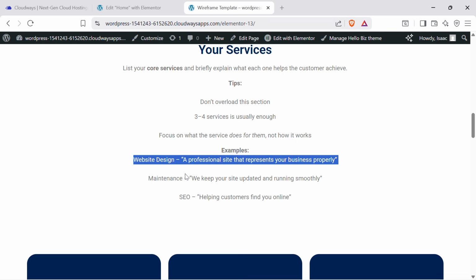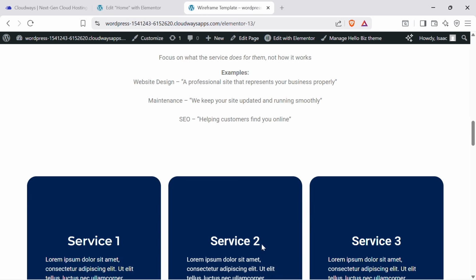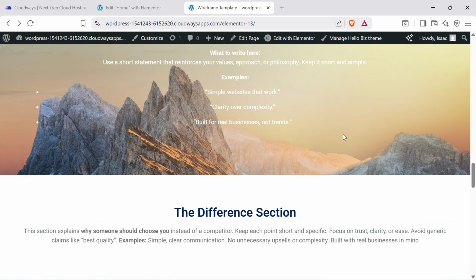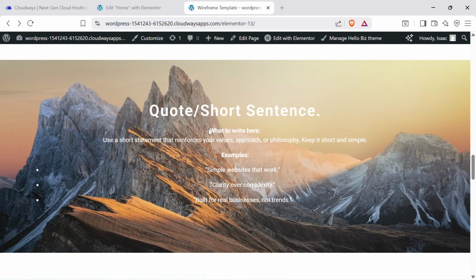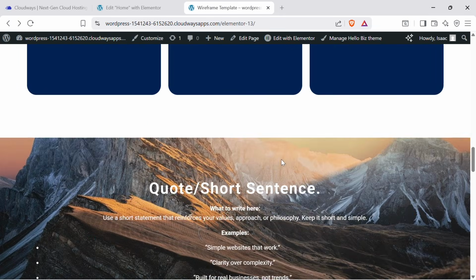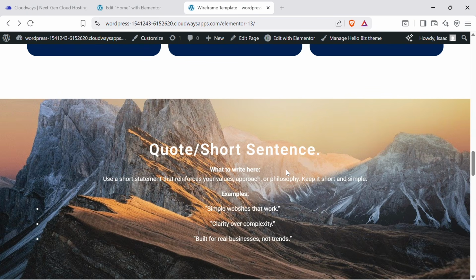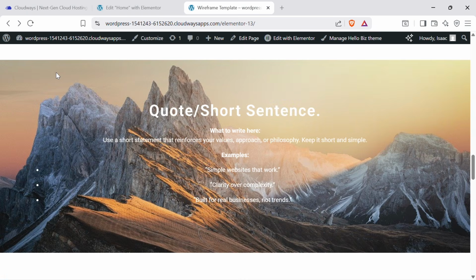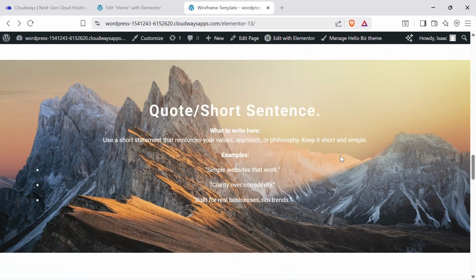This is where you list things like, for example, website design, website maintenance, SEO, and you would call those accordingly. Then we come down to here, and we've got a nice little window section, as I like to call it. Obviously we could get a lot better picture than that, but this is where we could put some inspiring quote, short and sharp, about your business. As I've got here, examples: simple websites that work, clarity over complexity, built for real businesses, not trends. That's where we would put something like that in.